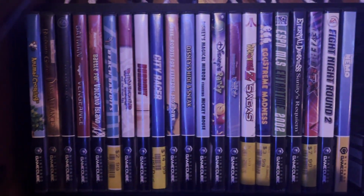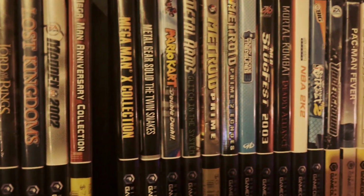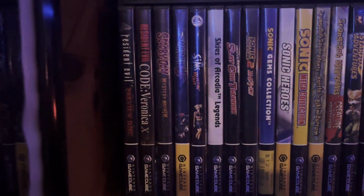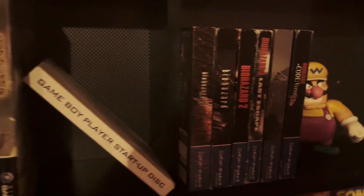Here's my GameCube collection. Love the GameCube. This was also a very popular system with me growing up. It was the first one that I owned, I believe, out of the Xbox and PS2. I ended up getting an Xbox shortly thereafter, but got lots of love for the GameCube. I even have a Japanese GameCube. Got Wario there.